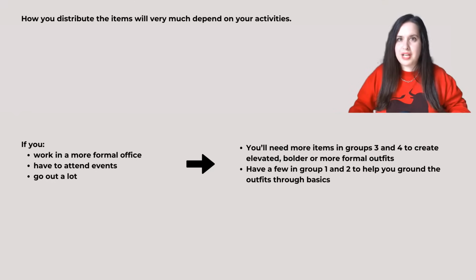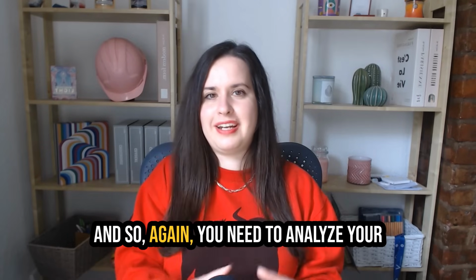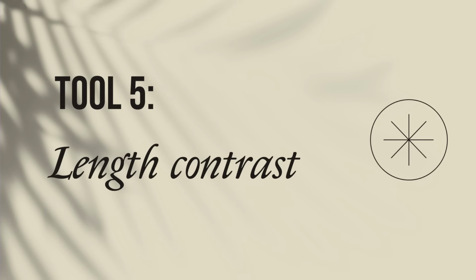If you're someone that goes out a lot more, you're probably going to need a lot more items in group 3 and 4, with maybe a couple of basics in group 1 and 2, just to keep the outfits wearable. And so again, you need to analyze your lifestyle needs and go from there. So moving to tool number 5, and that is contrast in lengths.